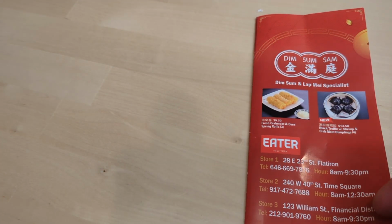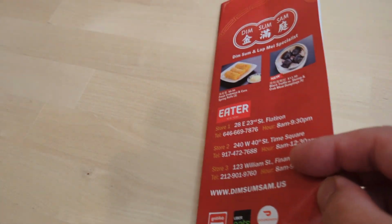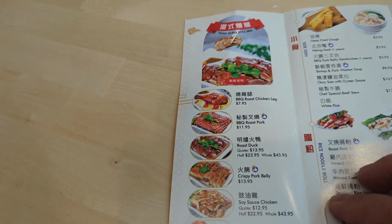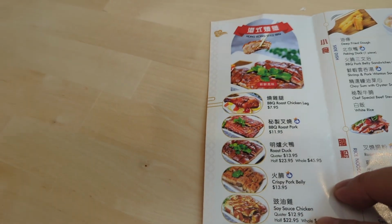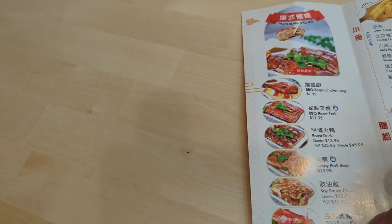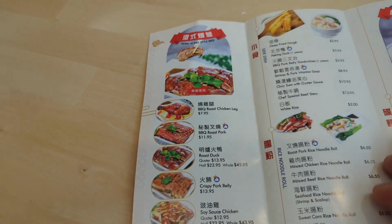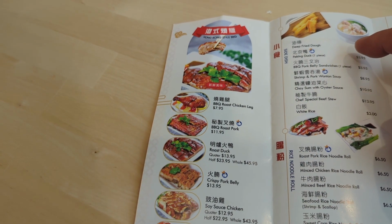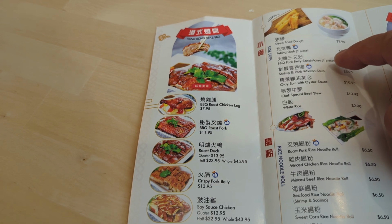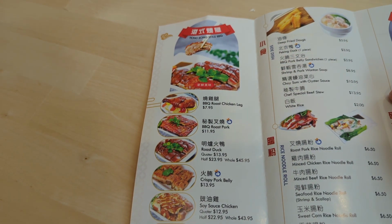Okay, let's take a look at the Dim Sum Sam menu. It's this takeout menu. It's in 4 sides. Let's take a look at the first part. First part, we have the meat section. Now, these are the meats without anything else. And then we have the other section where there is fried dough, beef stew, pork belly sandwiches. So this is more of the side dishes that you can order.